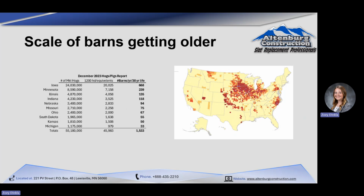So what the math says is, for example, in the state of Iowa, they're the top one. I just did Iowa, the states that border Iowa, and I layered in Indiana, Ohio, Michigan, and Kansas in addition to that. But in Iowa, we have 668 of those 1,200 head equivalent barns that are aging out every year. And the other high level assumption I made was we really started building these confinement facilities in earnest in the late 80s, early 90s. So that's really when the boom got going.